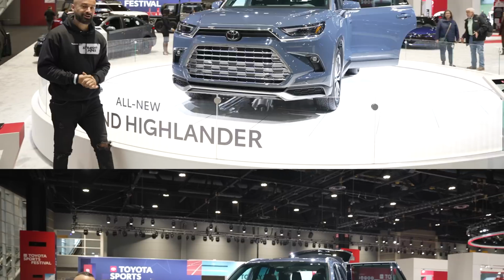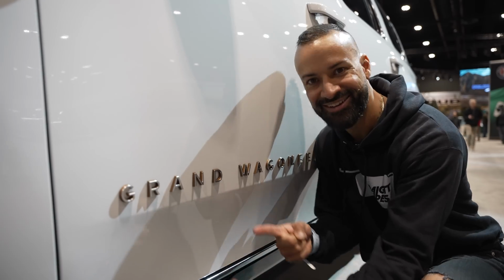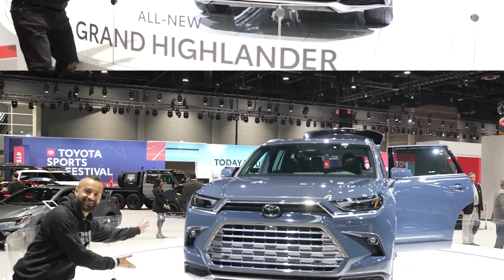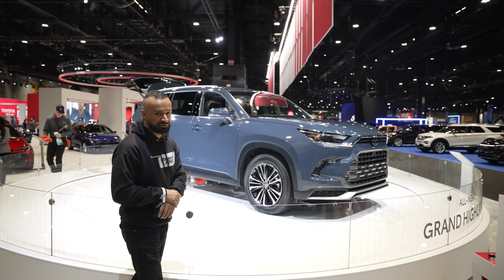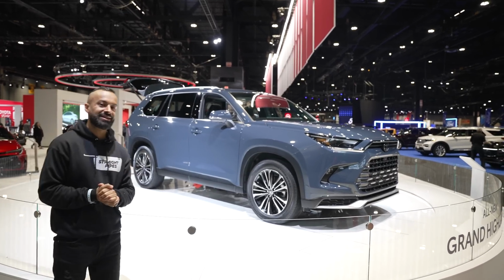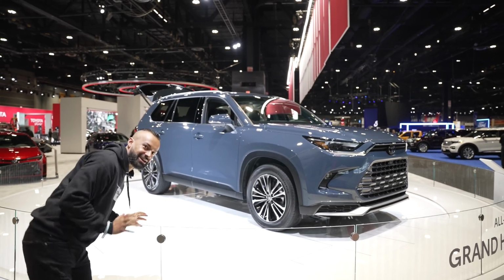Grand Am, Grand Marquis, Grand National, Grand Cherokee, Grand Caravan, Grand Wagoneer, and now we've got the Grand Highlander. We're here at the 2023 Chicago Auto Show to finally look at this third row mid-size SUV, which we'll find out exactly how it's going to fare in the marketplace against the regular Highlander. So we're waiting to get our hands on this side.